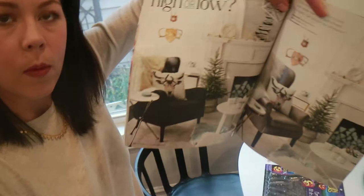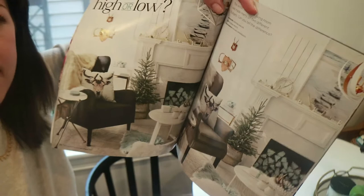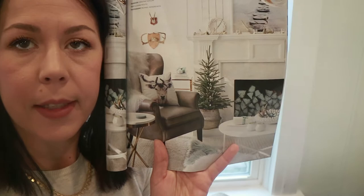In Style at Home, they do this really great high or low. It's my favorite. I love getting home decor magazines. One side is high luxury and expensive, and the other side is lower end stuff. They have these really beautiful Christmas trees on the side of their fireplace, and I really want that for our fireplace. I think that would look really good right here and right there.